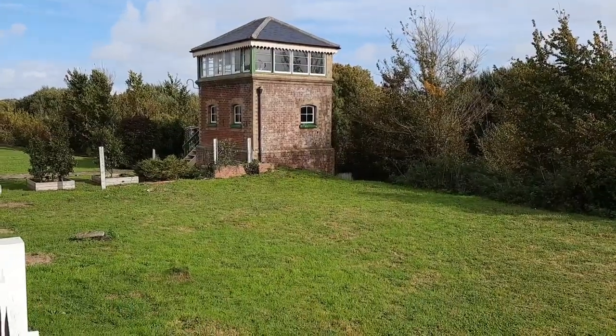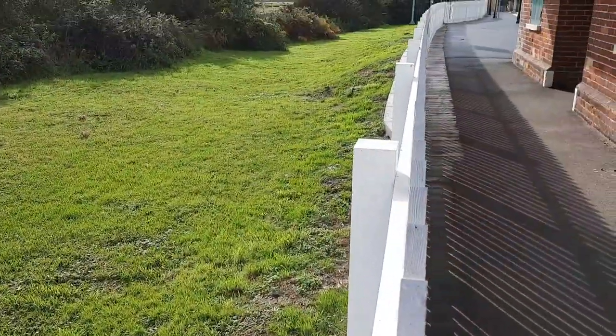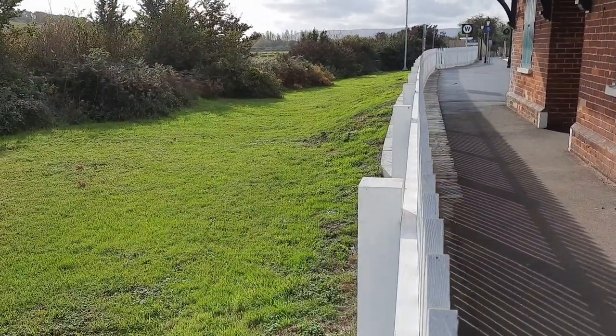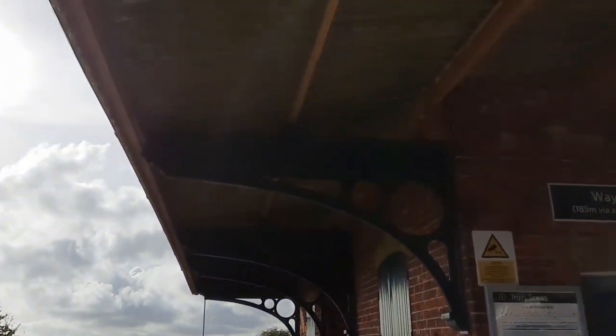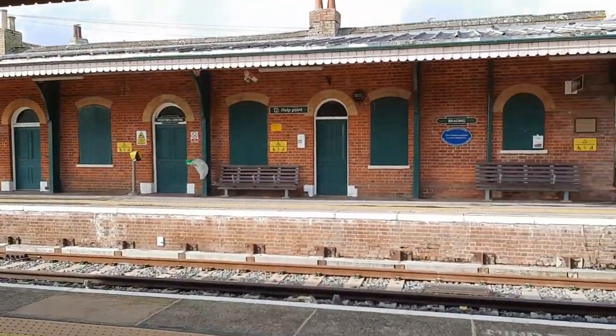But there used to be a platform here, believe it or not. Back before beaching happened, really. Got a big whistle board over there. But yeah, there used to be a platform here. You can tell because of the building design. But yeah, this is Brading Station.